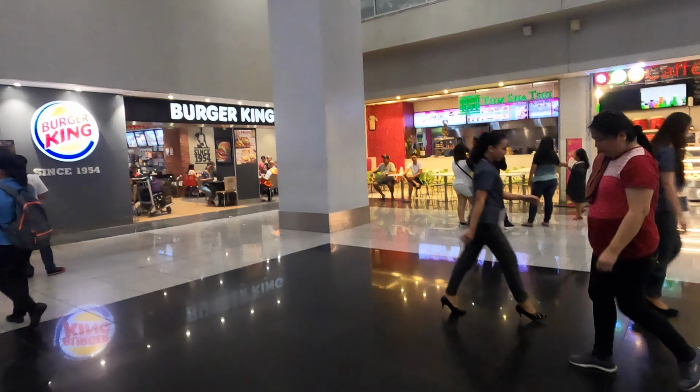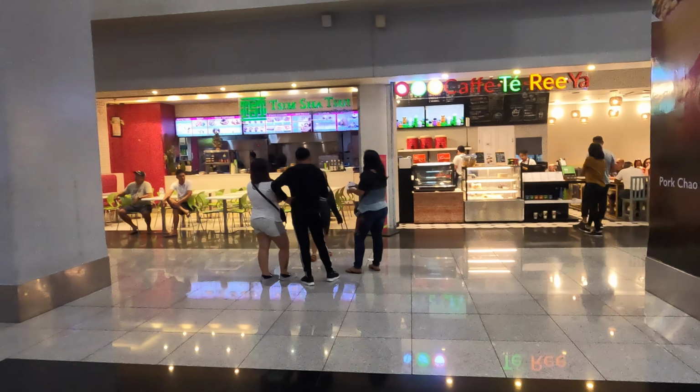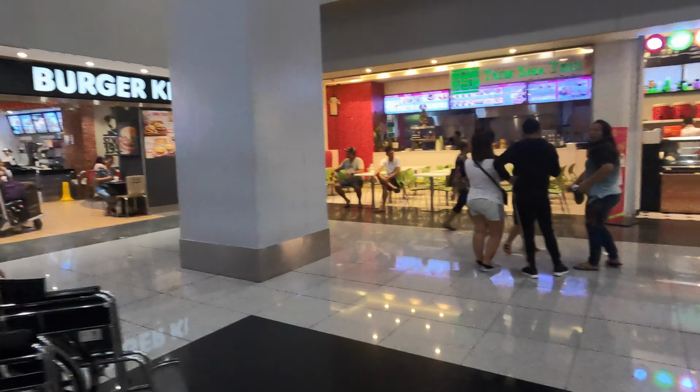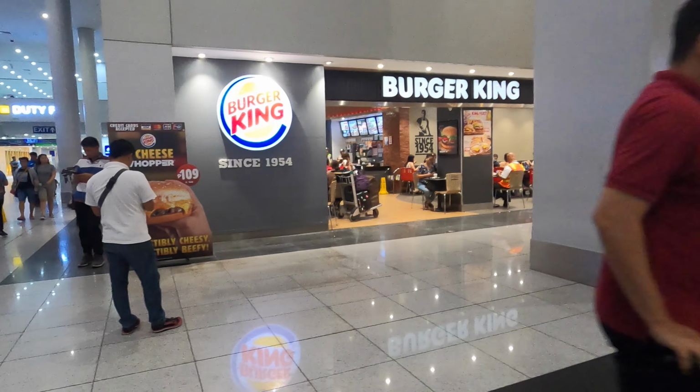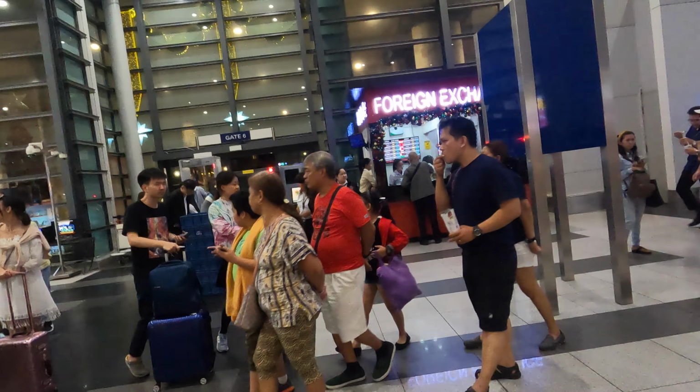What's that? Sim Sha Shui. Little tea bar, little tea and coffee shop. They got, looks like a sandwich or two. Probably getting ready to close up. But you got Burger King. I think it's open 24 hours a day. Okay, so make that gate 6.